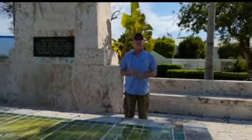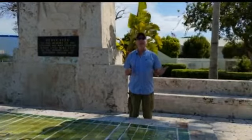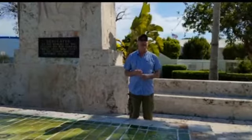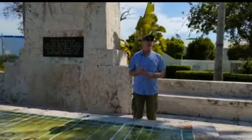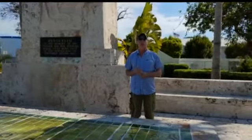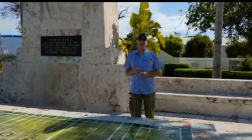My name is Brad Bertelli. I'm the curator of the Keys History and Discovery Center, located on the grounds of the Islander Resort. And today for our first, our inaugural Friday field trips, we've come to the Florida Keys Memorial, which is more commonly known locally as the Hurricane Monument.